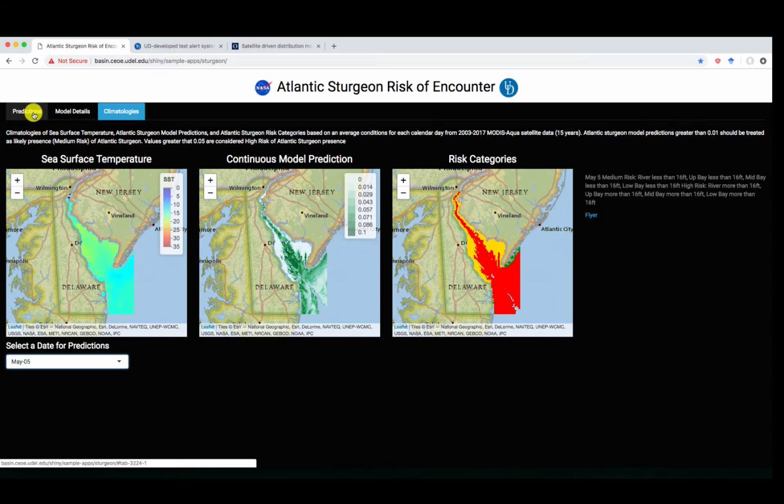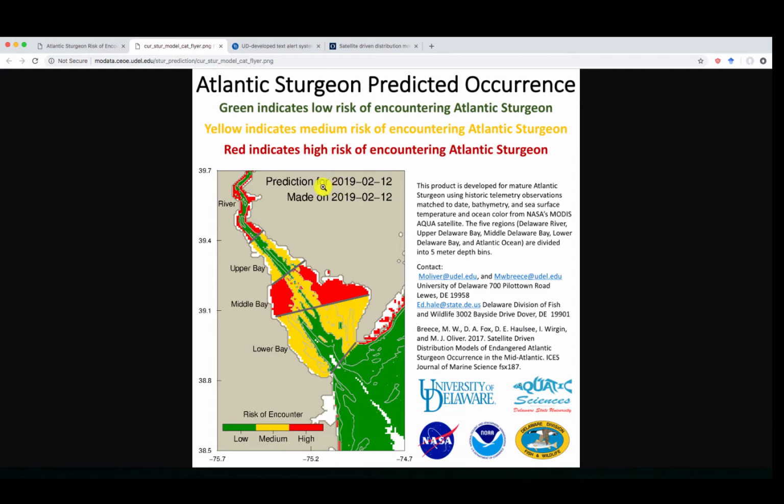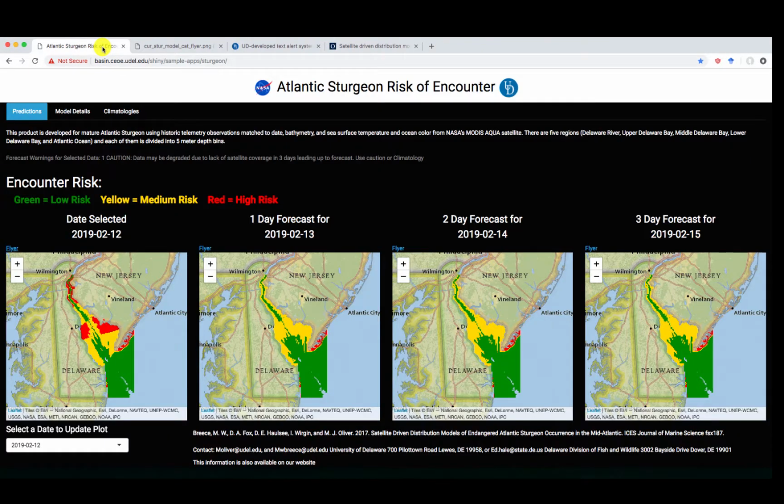So there's the texting, there's the app, and then there's also the online flyer. So if you got a text, you would also get a link to an online flyer. Those flyers are also here for each day. So here's an example. Here's a prediction made on February 12th. It's for February 12th. It's made on February 12th. Remember, again, this one we've already given you a warning that possibly this is a bad prediction. That would come across in the text as well. And here's the different reporting regions. Here's the river, the upper bay, the middle bay, and the lower bay. And again, this tells you a little bit about the product, and this little image would load very quickly on your smartphone.